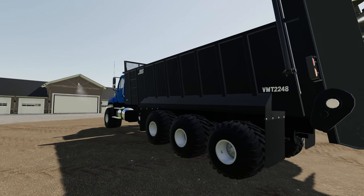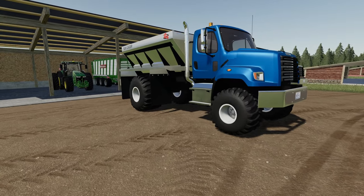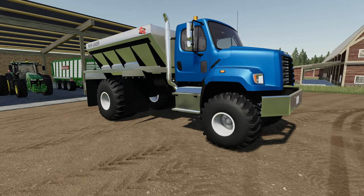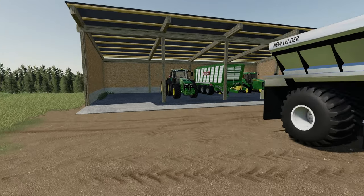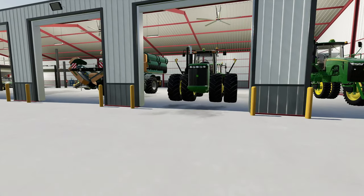Let's be honest, we got some nice toys, and look at this barn. Look at these buildings. So for today, what have I got for you? You can see what we got. I needed some muscle. Now we've got some nice tractors. We've got the 8 series there, and of course, back here at the main shop, we've got the 9 series.